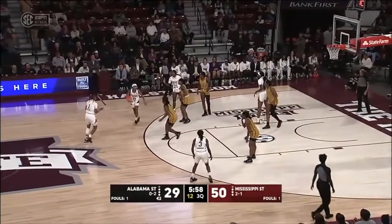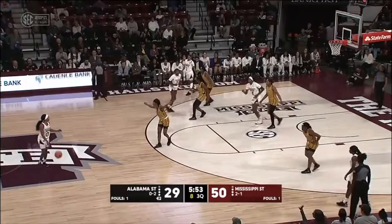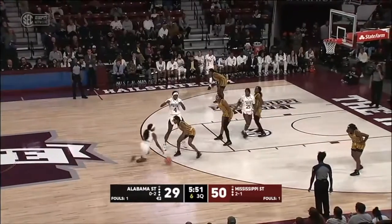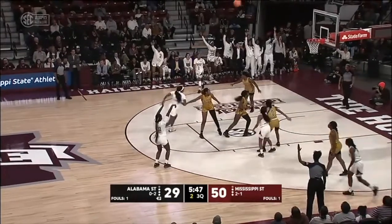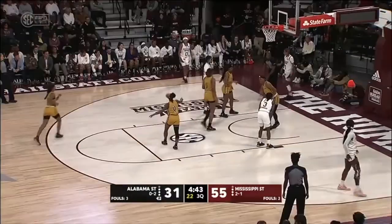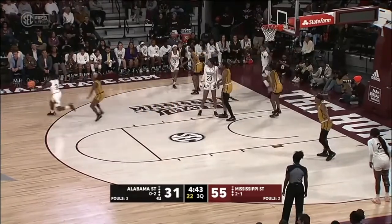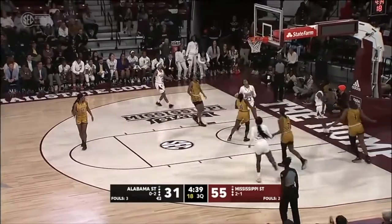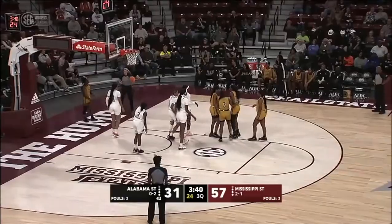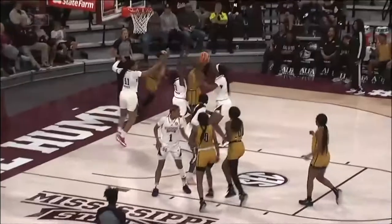Ball knocked free. Feels like one of those possessions just in need of a reset for Mississippi State. That's what they'll get at six to shoot. Poe will take the wide open look and knock it down. Nice pass. Wide open look. That's one where Emmanuel thinks she's beating the defense back, is going to have a look, and no.